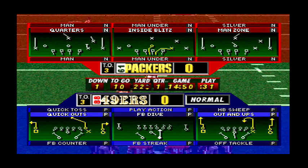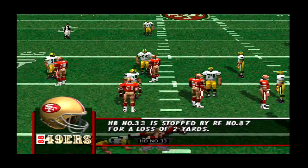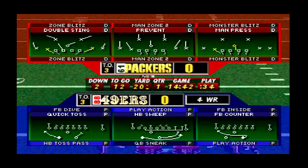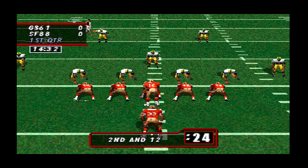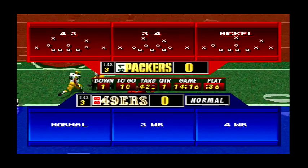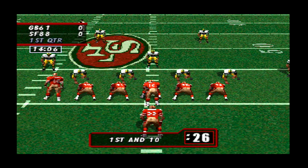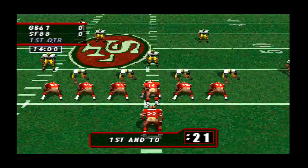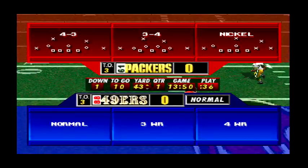That makes it 1st and 10 on their own 22. Yard loss on the play. That brings up 2nd and long from their own 20. Number 85 makes the catch for a gain of 22. Number 86 makes the catch for a gain of 15.